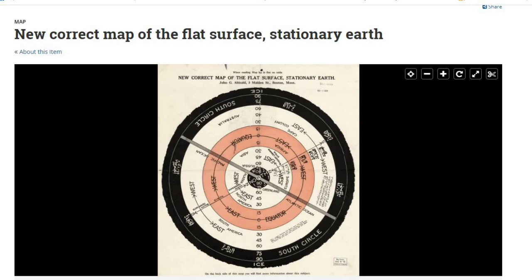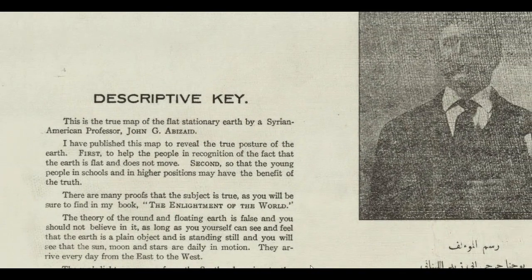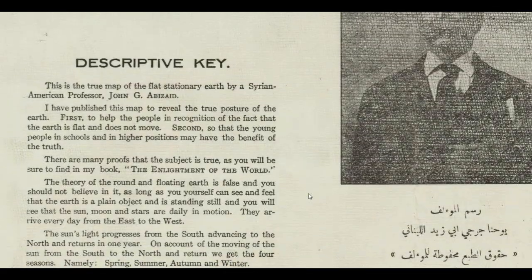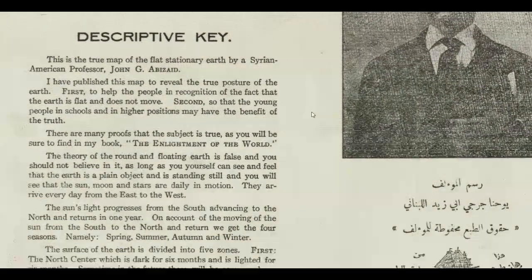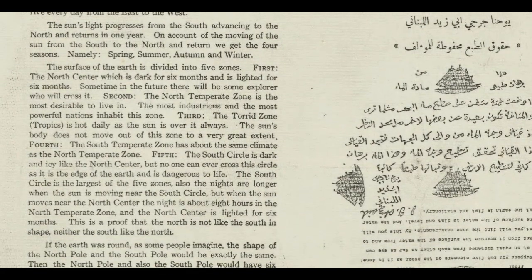Even though we may not be able to ask him in person today, we have his book, The Enlightenment of the World. But this explains seasons, and it explains the amount of daylight as well as night that the North Pole gets. That people have been wondering, well, why is it light in the North Pole for so long? Well, this is it. He's already explained it.